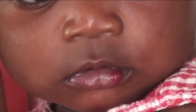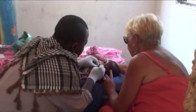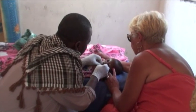And then there was a little child of 4 months with a little nevus on her lip, which would have grown and grown and become very disfiguring. So he removed that using some rectal diazepam, which is just sedation.